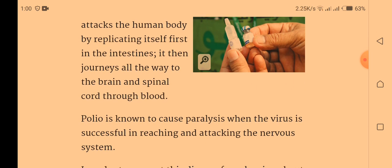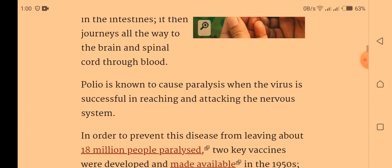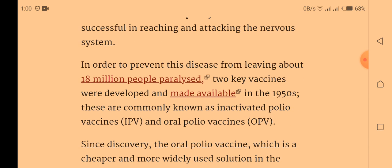Polio is also known to cause paralysis, means it paralyzes, causing massive impact when the virus is successful in reaching and attacking the nervous system. In order to prevent this disease from leaving about 18 million people paralyzed. Paralyzed means being unable to walk.